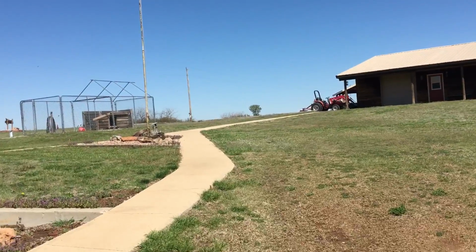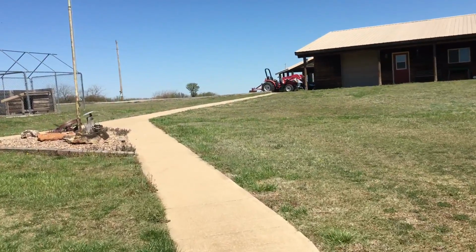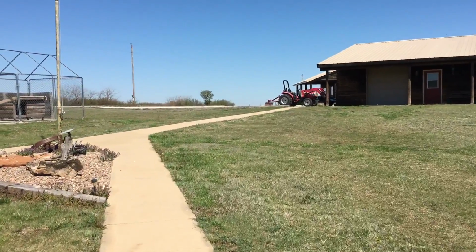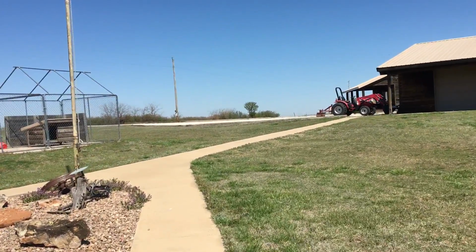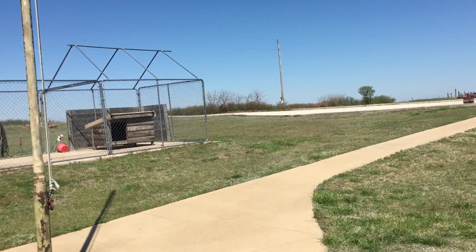Dog run. Might give it a couple extra stars in this video. We got Molly the dog that's running around, and that is where she likes to hang out.